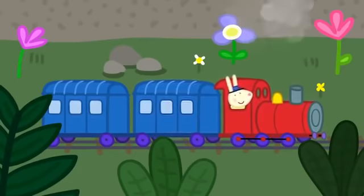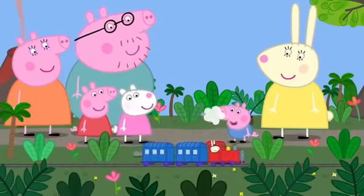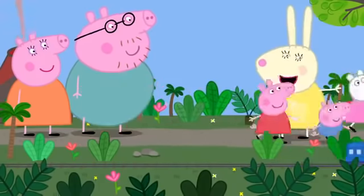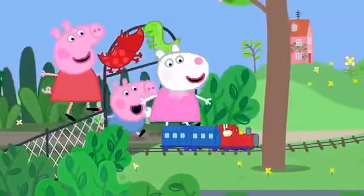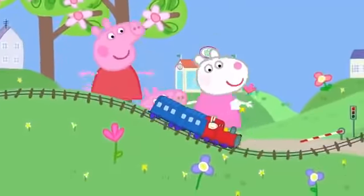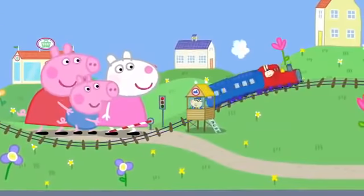Full steam ahead! Where's it going now? To tiny modern land. Clickety-clack, clickety-clack, the train runs on the track. Puff and puff, clickety-clickety-clack.